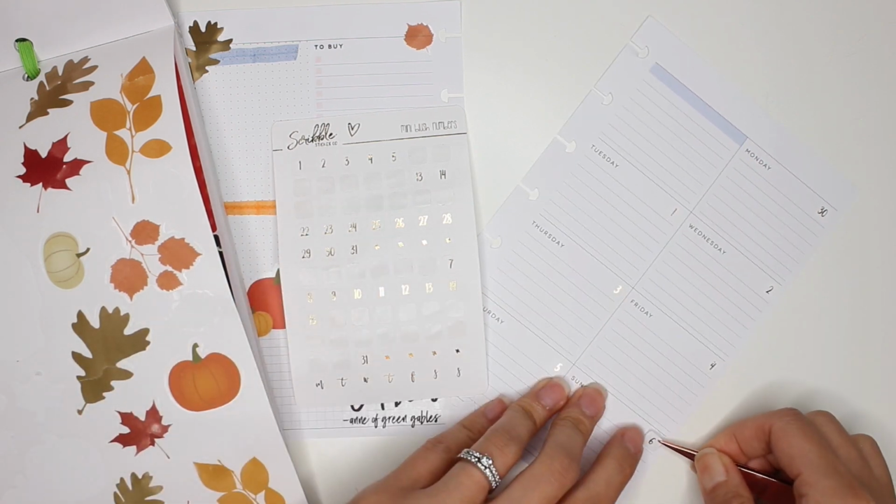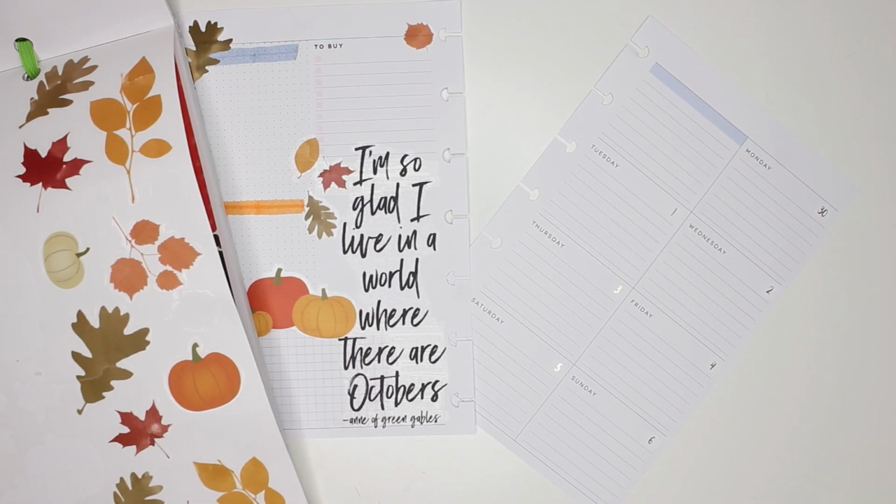But these date dots are from Scribble Stickers Co., another Canadian shop. I love supporting Canadian shops through Etsy.